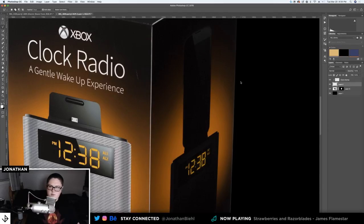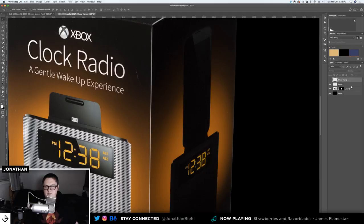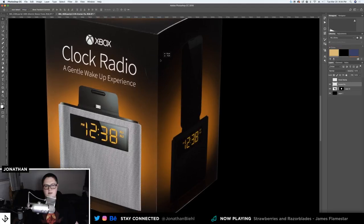And I'm going to duplicate that. Now while we're working, I'm just going to disable this clone stamp thing because it's going to get messed up here in a little bit. So I'm just going to call this corner fix because that's really what we're doing, right? I'm going to move this guy over slightly.